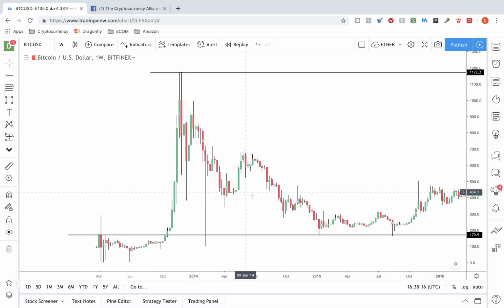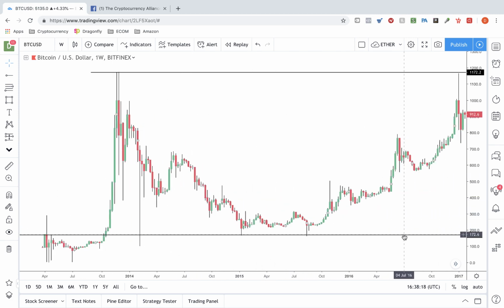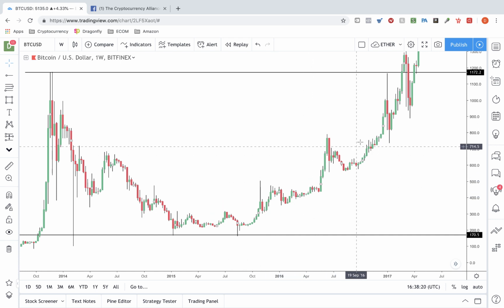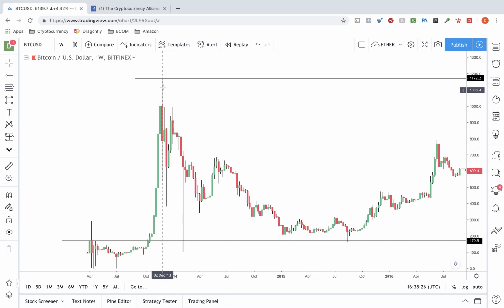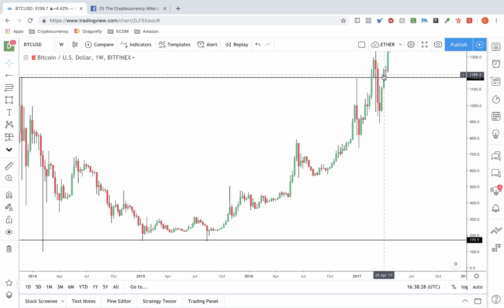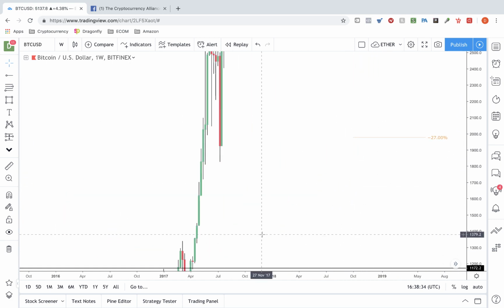So if you look at this, one tap, two tap, and then what happens? Bull run, guys, okay? And then we repeat it again. We break the high, bull run. Broke the high, bull run. This is what initiated the 2017 bull run, okay?